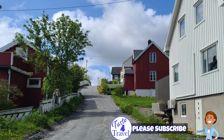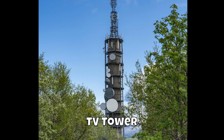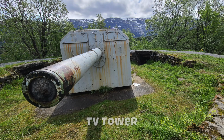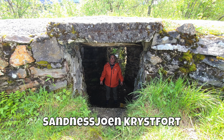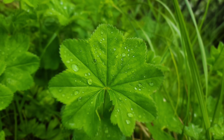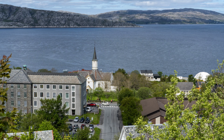You can get a view of the Seven Sisters if you head up to the hilltop where the TV tower is. There's a pathway, and you'll also discover a fort and turret with small tunnels that you can explore. In town, there are museums, shops, restaurants, and statues of some of the famous historic Vikings, as this town was the most powerful chiefdom in northern Norway.